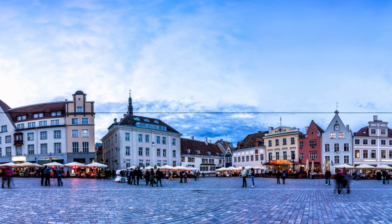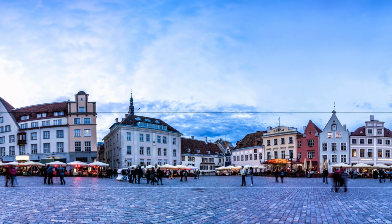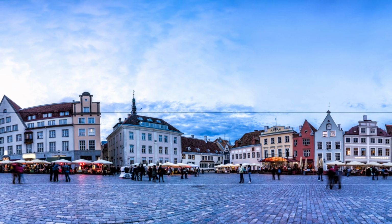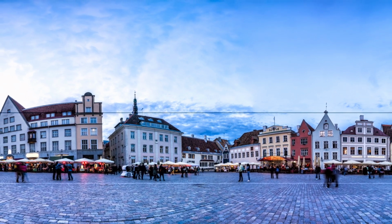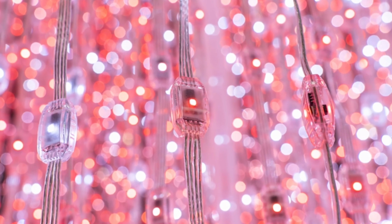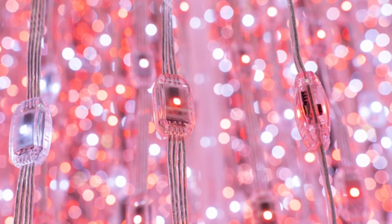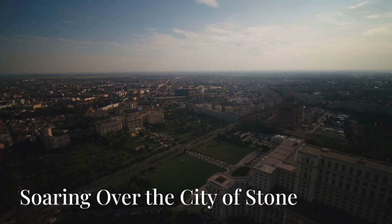As the night drew to a close, I couldn't help but be impressed by Chișinău's ability to seamlessly blend its historical charm with a modern cosmopolitan edge. It's a city that truly comes alive after dark, offering a vibrant and diverse nightlife scene that caters to all tastes.